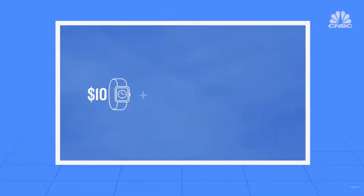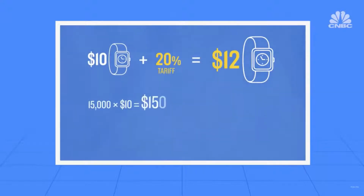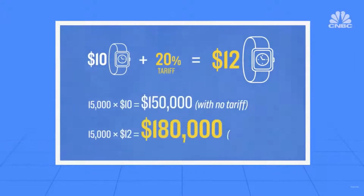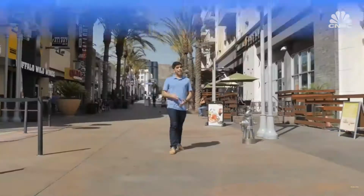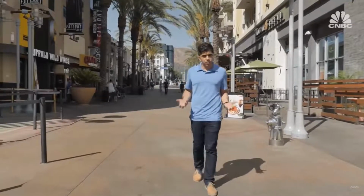Let's say I'm buying watches from China to sell at big box retail stores here in the US. Say each watch costs me $10. Add in a 20% tariff to that, and I now have to pay $12 per watch. $2 doesn't sound like much, but if my order is 15,000 watches, my total cost has now gone from $150,000 to $180,000. That 20% tariff on watches cost me an unexpected $30,000 on goods.